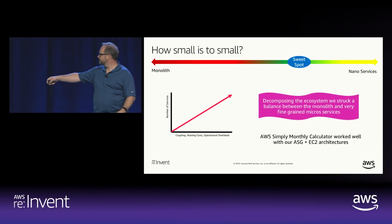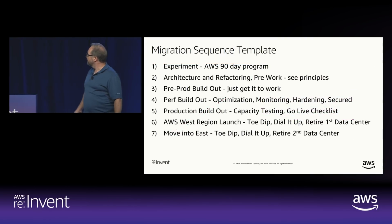I keep stepping too far away. All right, now I'm going to talk about the sequence template.